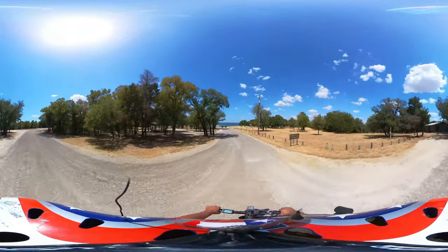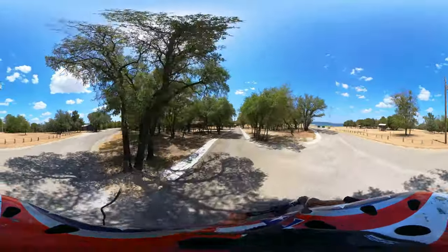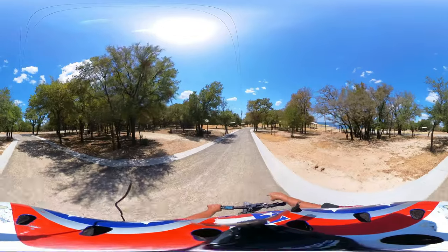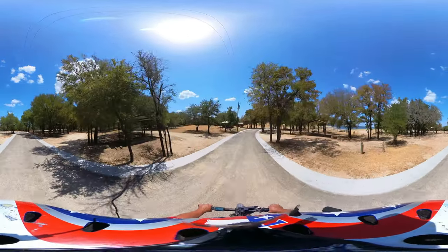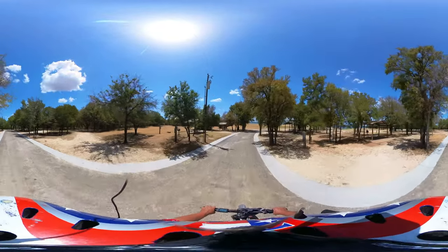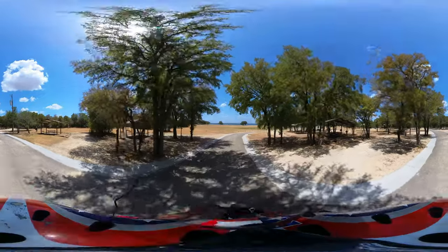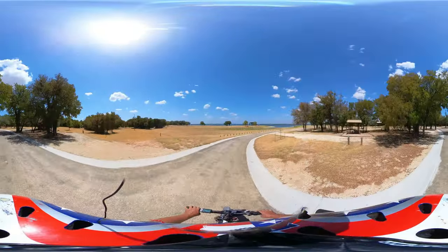57 through 66. I've done a little renovation since I was last here. Put in the gutters. These sites are all pretty rough. All caliche rock.